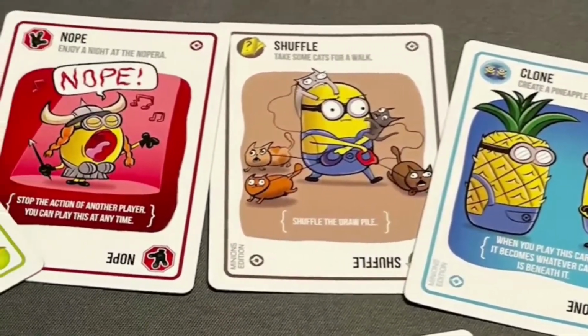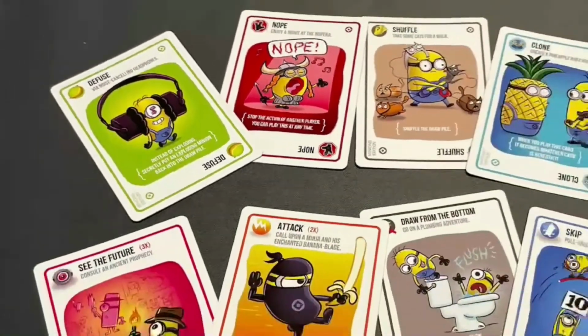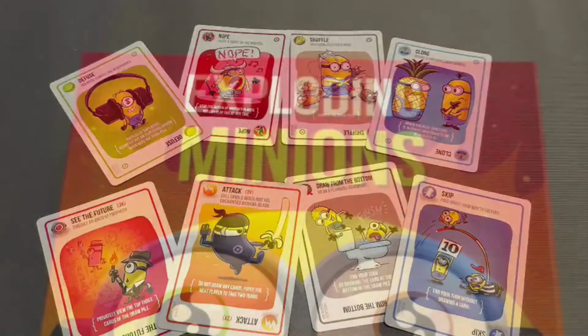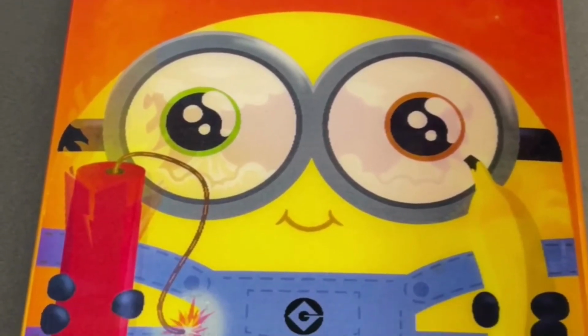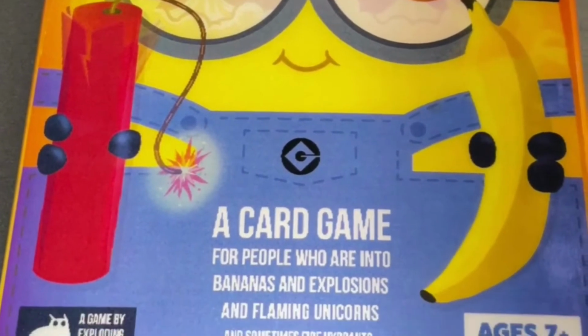My kids like that. They seem to enjoy the drama and tension. They like the Russian roulette of it all. They also like the opportunity to get one over on the adults, to pull a nope card, a cheeky nope, or survive an Exploding Minion and be given the opportunity to put it back in the deck at a position that will catch one of the parents out.